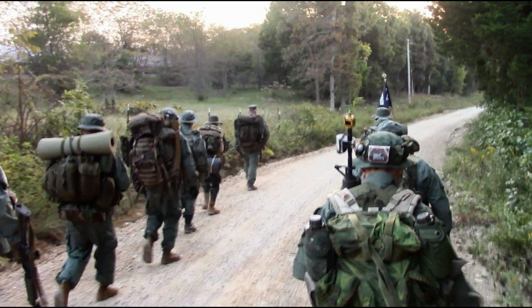It's a simple 2.5 mile ruck march from the CMTC up to the hardball and back. The purpose of this ruck march is to give everybody a chance to put on their gear, underweight, see how it rides, see how it feels, and give people the opportunity to adjust their gear before they step off in the FTX in a few days.